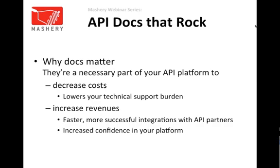So first I'm going to talk to why docs matter and why, if you read here, I believe they're a necessary part of your platform. I'm a developer, so from a developer's perspective, right away, as anyone who's consuming your API, whether it's an internal developer or a partner, it lowers your technical support burden.